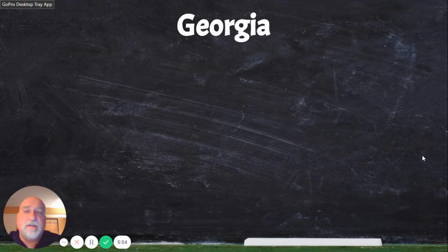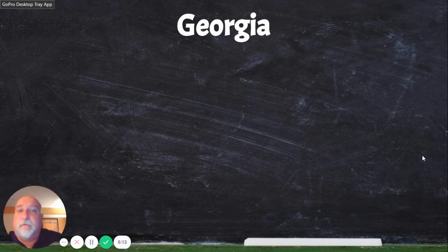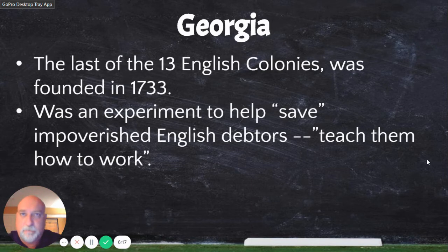Our final colony in the South is Georgia, and it starts out much differently than any of our other 13 colonies. It doesn't start for religious freedom or religious toleration. It doesn't start because of political freedom or representation. It doesn't start for economics. It's totally different. Georgia starts out as a prison colony.